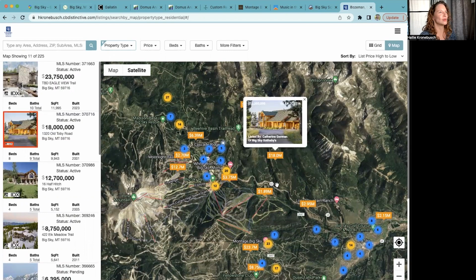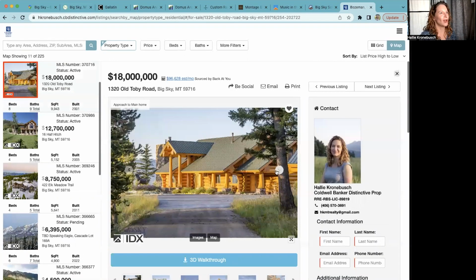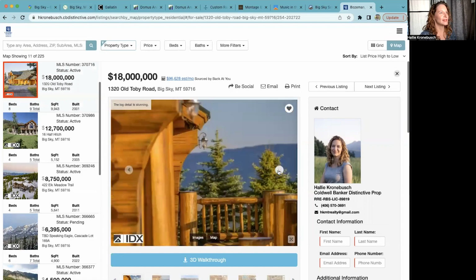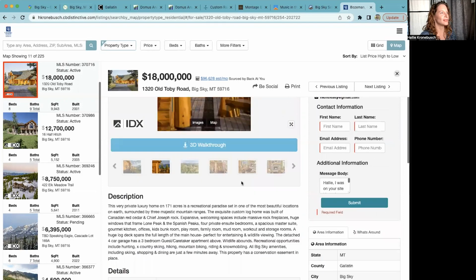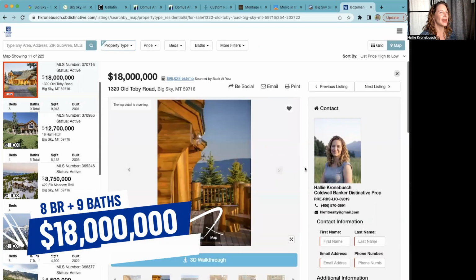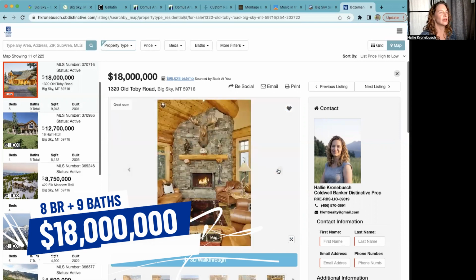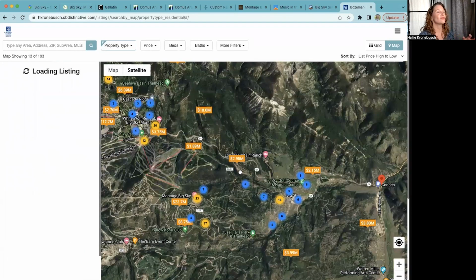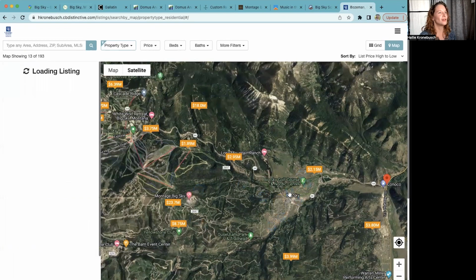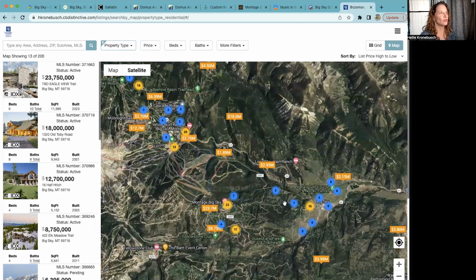We can take a look at this one here. Absolutely spectacular, $18 million home worth taking a look at here. Log cabin style with a big wraparound deck. This one was built in 2001. It is an 8-bed, 9-bath home. I believe this one is in a gated community. So there's some really phenomenal custom homes, as well as some of the simpler condos and the like down here in the town of Big Sky. Quite a wide variety there.